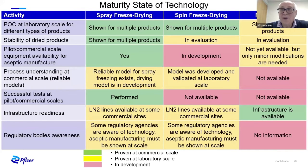If we compare this technology to spray freeze drying and spin freeze drying, yes, it was shown to have some proof of concept for some products. Not for all of them, but for some. Stability, we're still evaluating. The key point is that you really need to get to low moisture in order to have long-term stability, so the secondary drying must be long. We don't have models, and of course we didn't test successfully at large scale.